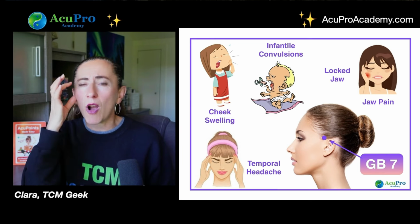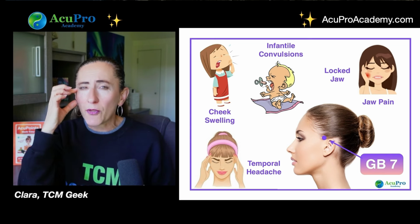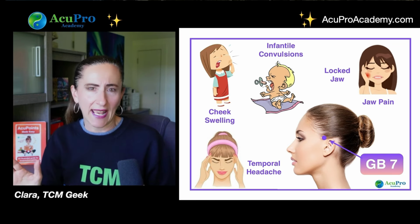I would also obviously combine this with stomach 7, maybe stomach 6, and then gallbladder 3, gallbladder 7. Like if there was a locked jaw, we want to use all the points in that area.